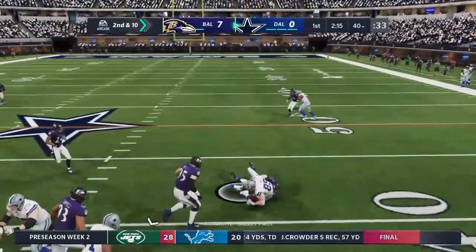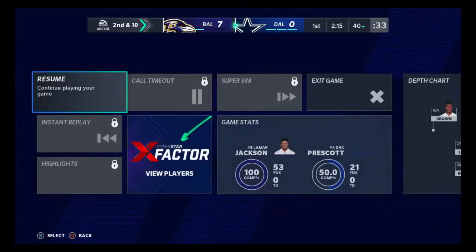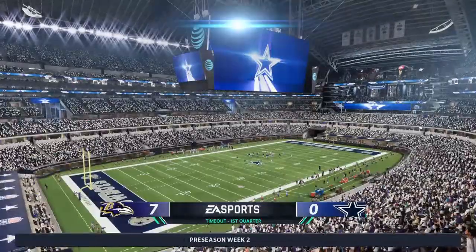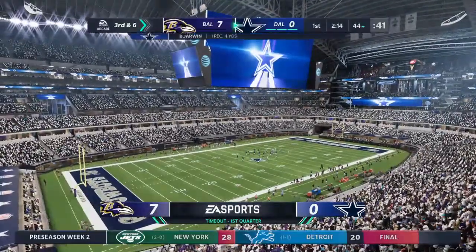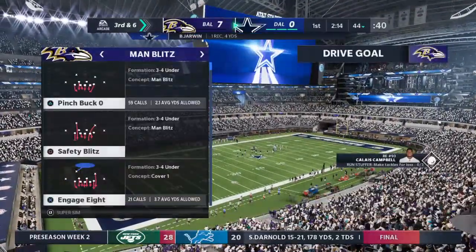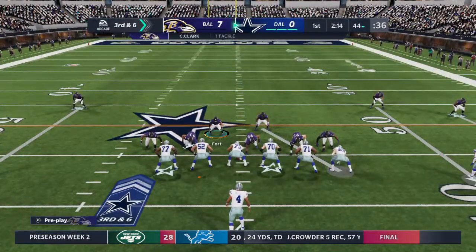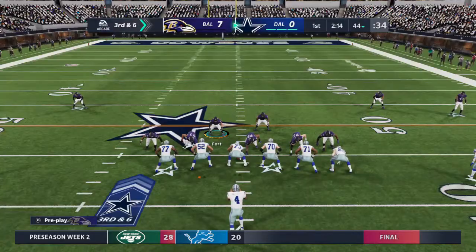Prescott from the gun. Connects here with a tight end, Blake Jarwin. And play is stopped here. Timeout. It's the defense calling the timeout here. And my goodness, they're now out of timeouts here in this first quarter. Now they'll try to convert on 3rd and 6 after the 4-yard completion.